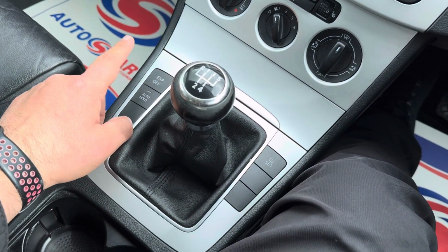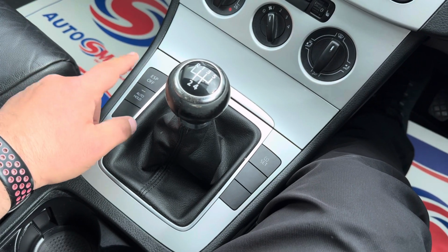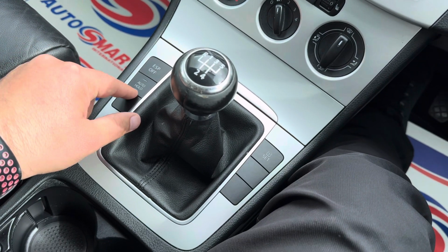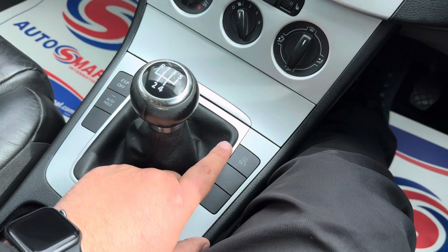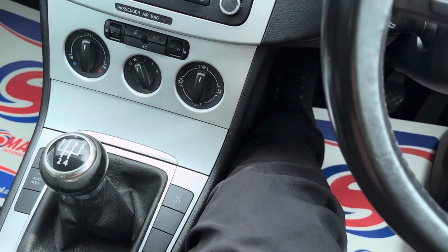Over here, you've got your electronic stability program. You can turn that off. Obviously, I don't recommend that, but if you want to have some fun in the snow, go for it. And this is for your auto hold button as well. And this is where you reset the tire pressure monitoring system.